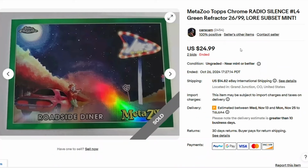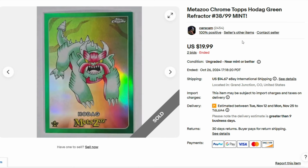Next, we have the Roadside Diner from MetaZoo Topps Chrome. Green refractor serialized out of 99. In auction, sold for $25. I can't believe this sold for cheaper. It's Hodag. Green refractor serialized out of 99, sold for only $20 in auction.